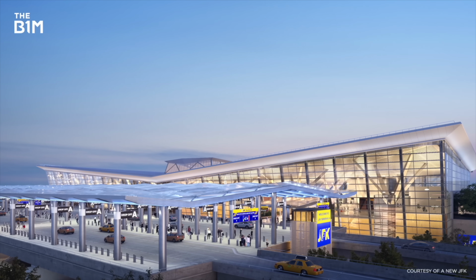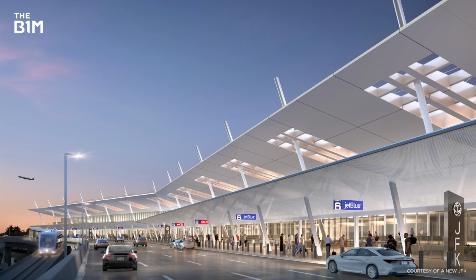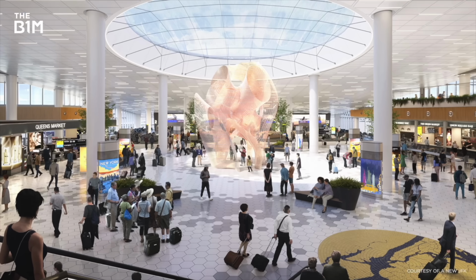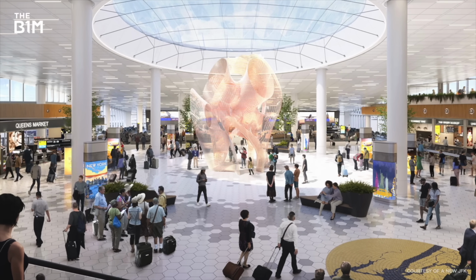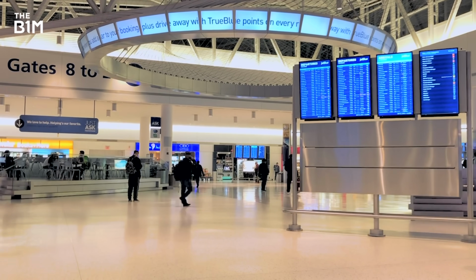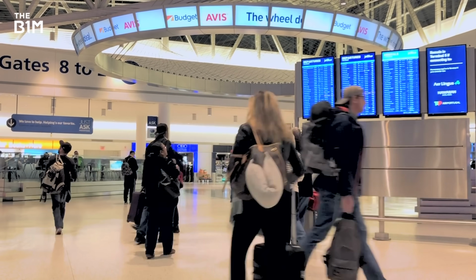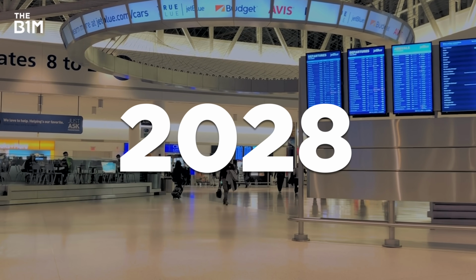There'll be a giant new check-in space with a centralised security area, which means travellers won't have to drag their luggage as far. This will open out into the East Hall with additional dining and retail facilities, which will ultimately link through to Terminal 5, making connections between the two terminals much easier. The construction here is due to finish around 2028.